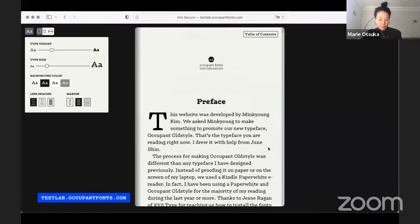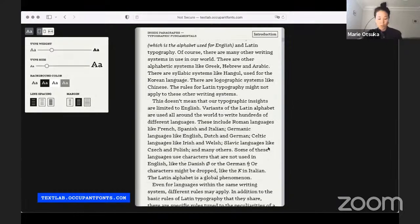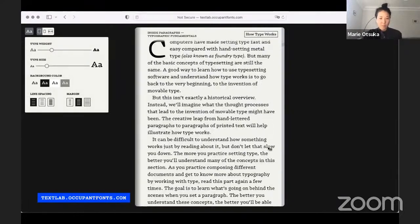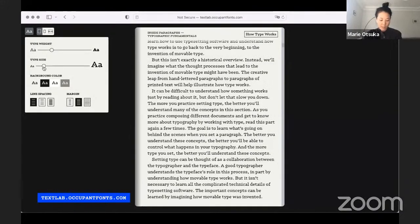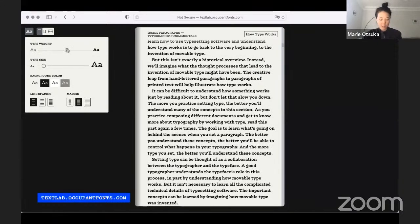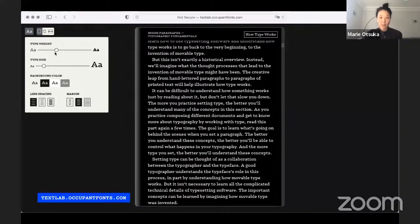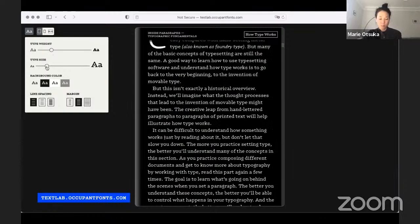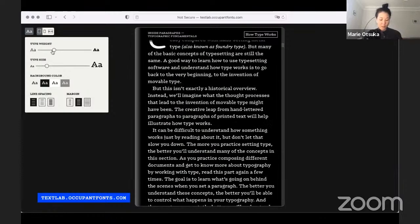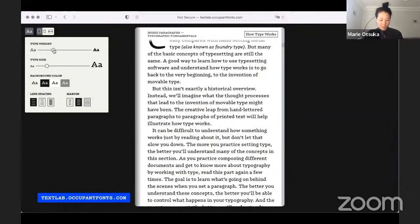So variable fonts offer a myriad of opportunities that allow an incredible level of control over typographic expression. Here we have a microsite designed by Min-Kyung Kim for a typeface, Occupant Old Style. This was designed by Cyrus Highsmith back in 2020. Cyrus designed this font for long form text, often testing betas on Kindles during the design process. And so this website refers back to that design process, and Min-Kyung developed an e-reader for visitors to read Cyrus's text inside paragraphs on the website.